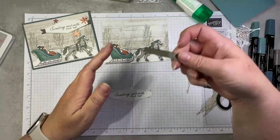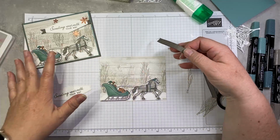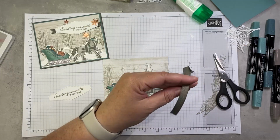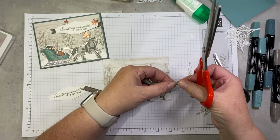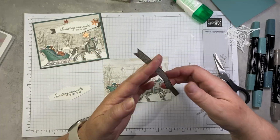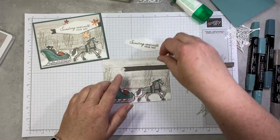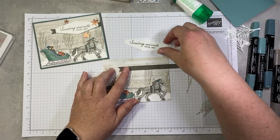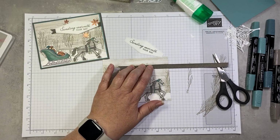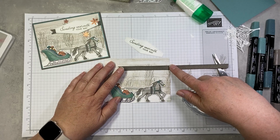All right, so I have just a little scrap of the Pebbled Path in color ribbon. And I didn't want to put a bow on this because I felt like it was going to be too much on the card, but I wanted to add a little bit of texture with the ribbon. So we're going to notch one end with our scissors. And this is just going to kind of extend behind our label, just like that. So I need to make sure I get enough length here that we're going to see it. And then I'm going to just kind of, again, use my grid paper to get this straight.